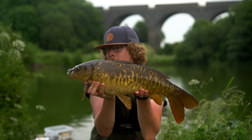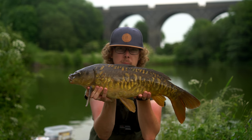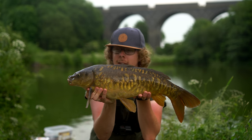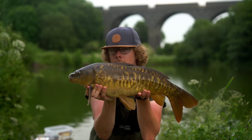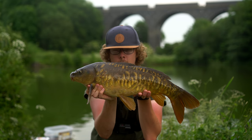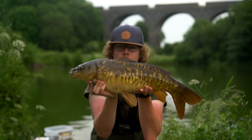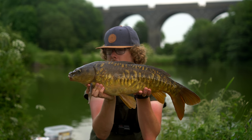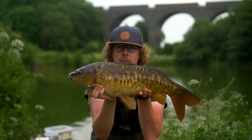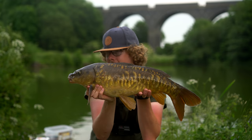There we go, another real pretty mirror. And like I said, I brought the bottom bait rod in probably mid-morning, I forgot to say that. Didn't bother using it anymore because it was just going too mad on the top. I didn't need another rod. So I'm not sure, I think we're creeping up to the number 20 mark. Not really sure. As you can see from behind me, the Viaduct. It's a beautiful fishery, lovely fish, and one of my best ever surface sessions. Happy days, let's get it back.